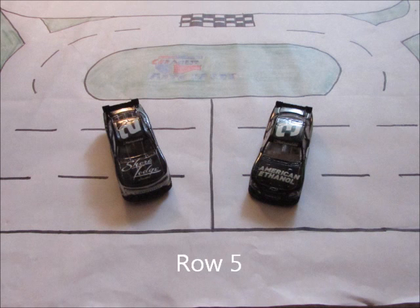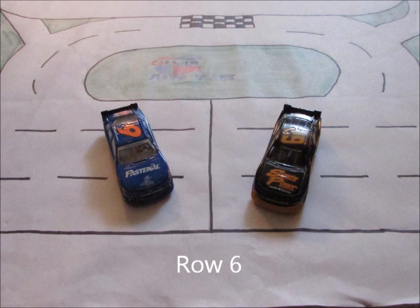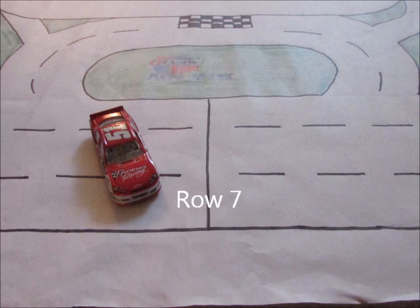Starting in row 5, we have the number 2 car of Brian Scott and the 3 car of Ty Dillon. In row 6, we have the number 6 car of Trevor Bayne and the 62 car of Brendan Gaughan. And rolling off the field in row 7, we have the 51 car of Justin Allgaier.